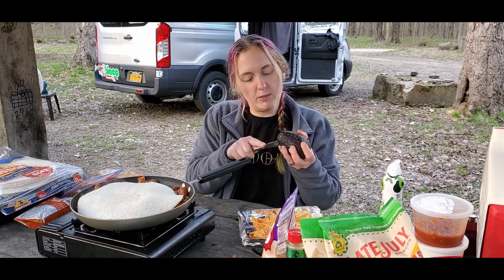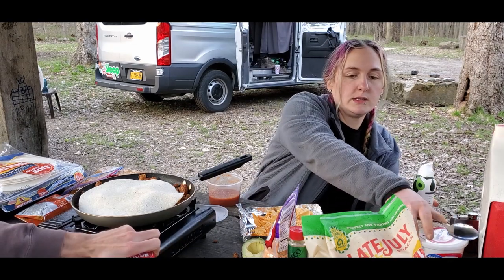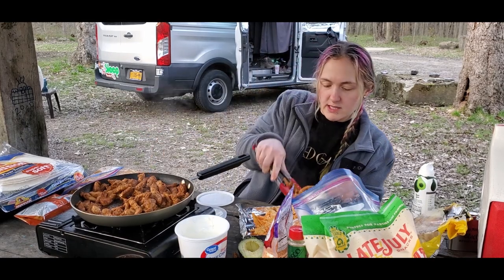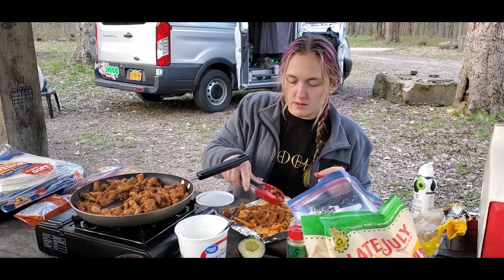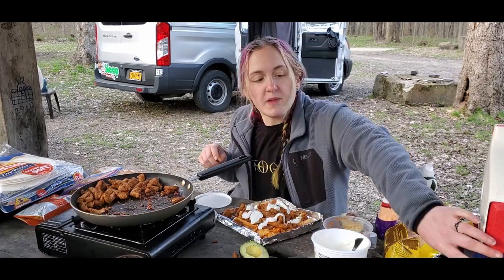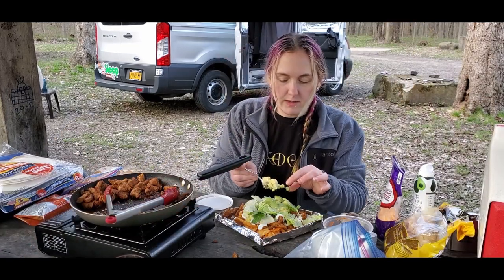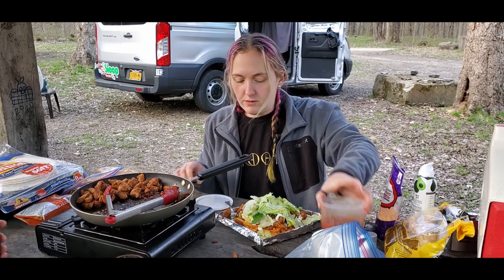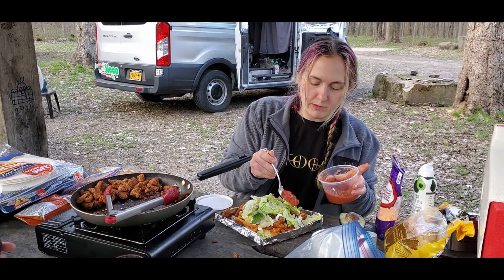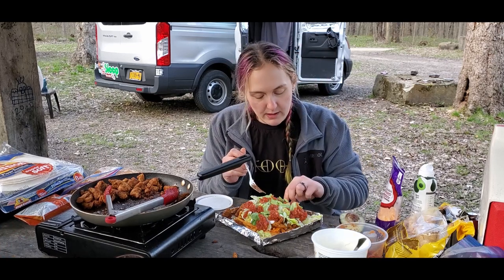You can cut an avocado with a butter knife. Sour cream. Put out all the accoutrements. Chicken on top. My pork rinds. Cheese, chicken, sour cream, lettuce, avocado. The salsa I use is just Great Value brand. There is some sugar in it, but I think it's like 2 carbs for 2 tablespoons or something like that. It's that garlic lime. It's like my favorite one. Gotta get the perfect first bite here.